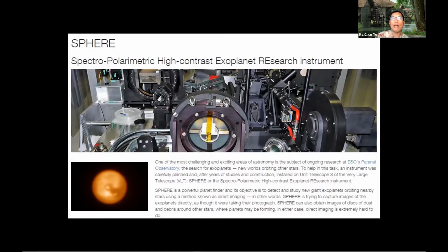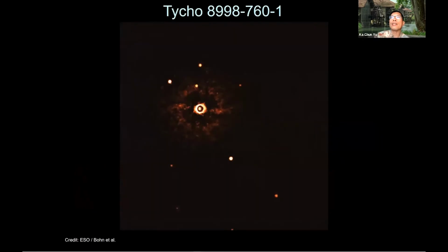What they were able to do was to image a system known as Tycho 8998-760-1. This star, Tycho 8998, is in a direction of the sky close to the galactic plane, and there are just a lot of stars visible in that direction. So even though you see a lot of points here, only two of these points are actually the planets. The other points you're seeing are background stars, stars further away that just happen to be in the same vicinity as Tycho 8998, and so they got imaged as well.